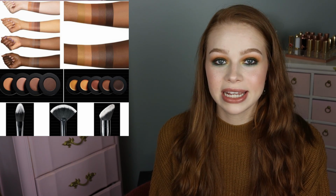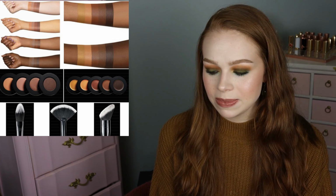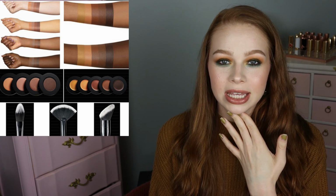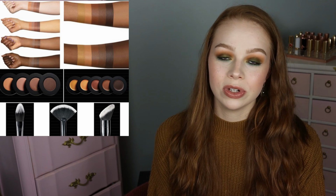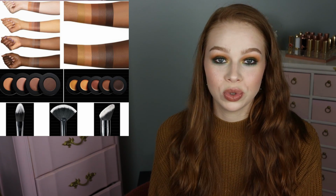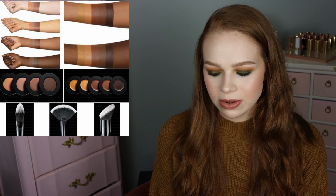And then they also have another stack which is specifically for deep skin tones, and it's a cream stack. And I was actually watching, and apparently the reason why is because Laura, she's one of the owners, when she does makeup, she says that cream translates better on really deep skin tones. So I thought that was really interesting.